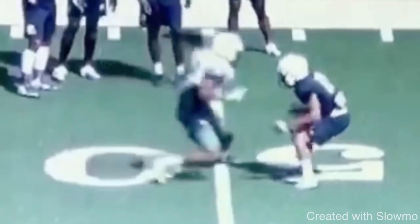So let's watch it full speed one more time. So great job fighting those hands. Great job getting to the top, swatting him by, and then accelerating off this thing.